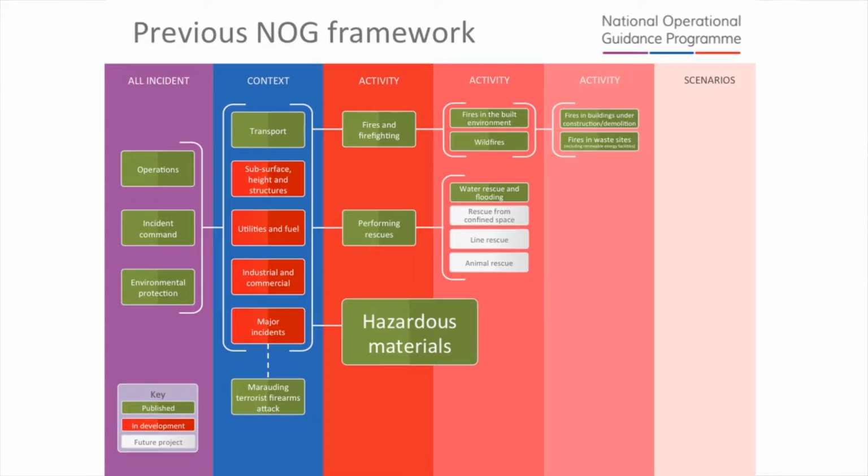So firstly we were looking at Tier 1, the generic piece covering hazardous materials. We drew a team together of experts from across the country. We peer-reviewed that guidance with other fire rescue services, other agencies such as the EA, Public Health, and then it went out for consultation at the end of last year, and we published that in April this year. Hopefully some of you may have had a chance to see that. If you have feedback, then as Nick said, we're always keen to hear your views on it. So that piece of work is done now.